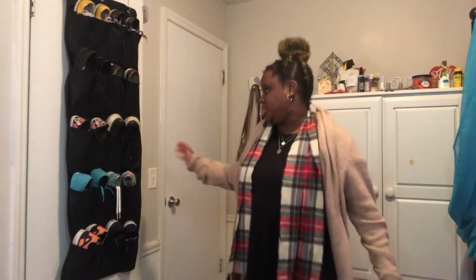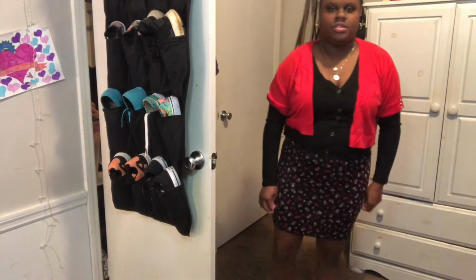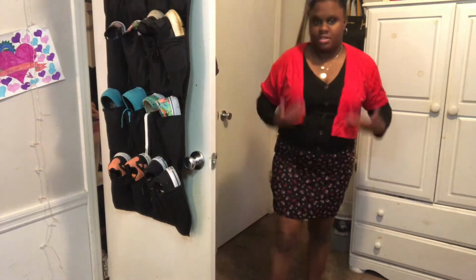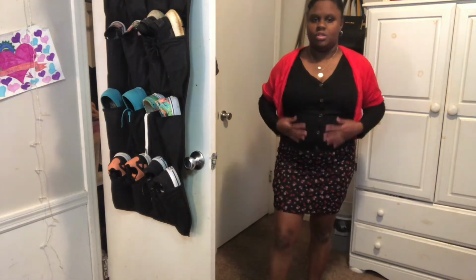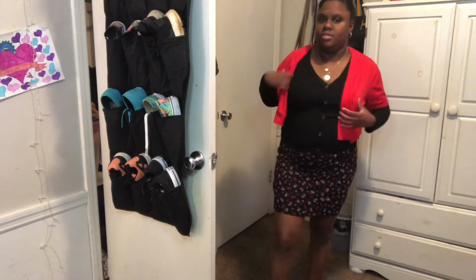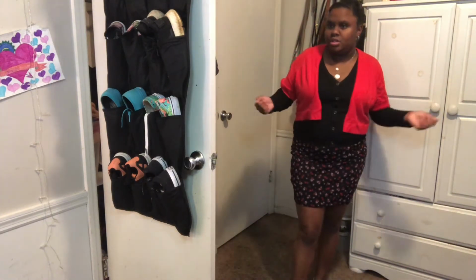So I'm about to show y'all the next outfit. And with this skirt I showed in my last haul, it's like that in the back. And this is a skirt I got from Ulta. I got this simple black shirt from Ross. I got this little red cardigan sweater from Ross. And it's a nice, cute and simple outfit to wear if you were going to a party or out to dinner or somewhere.